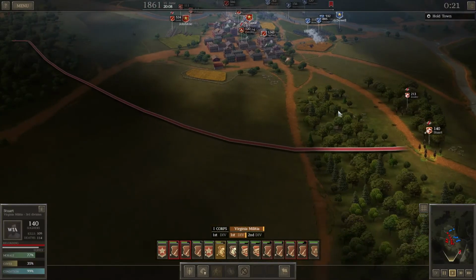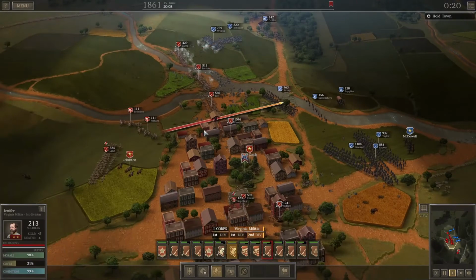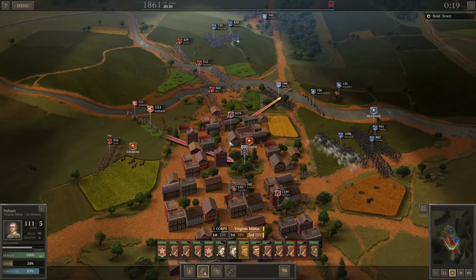Let's go ahead and cavalry against cavalry. Move them in. Gotta hold out for another 21 minutes. Actually, gonna just go ahead and move Cullen into town.